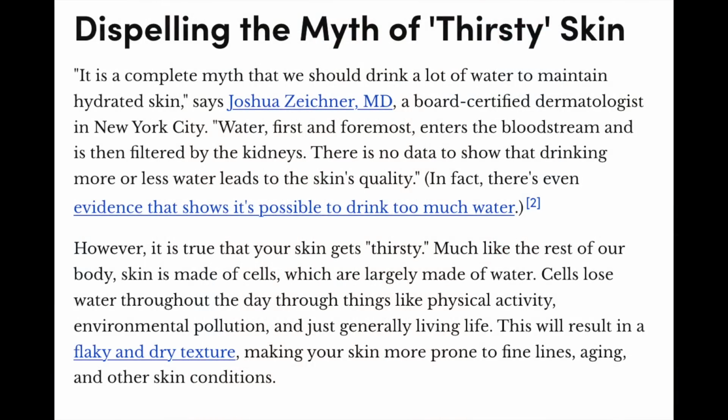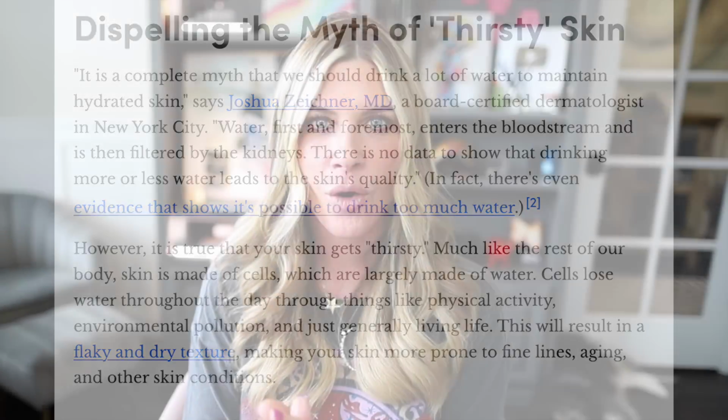There's no direct relationship between drinking a bunch of water and your skin looking glowy and hydrated. And I suppose that the actual physiology of that is true, but I want to tell you a story. A few years ago, my mom had surgery, and she had just finished her breast cancer journey, and so she'd gone through radiation. And radiation tends to dehydrate you on the inside.